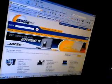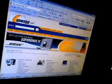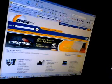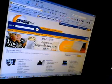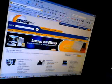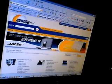True mid-range, for those on a budget within reason. What is true mid-range? It's $250, playing your games at least at 1024 by 768 at playable frame rates. So this is my quick and dirty how-to, critical points of how not to get screwed when you buy a video card. If you follow these points, and I'm not going all out here, I'm covering the absolute basics.